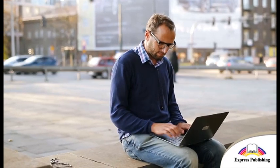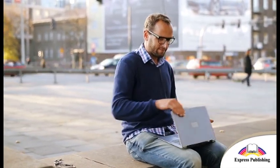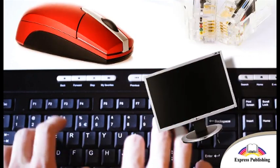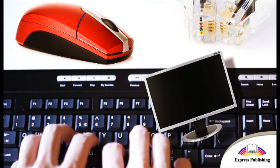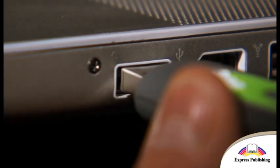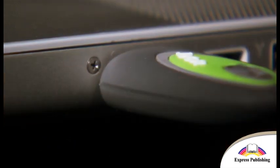So what needs to happen for a computer to work? What's inside it has to communicate with other devices that are on your desk too. The keyboard, the screen, the mouse, and the modem. This happens through ports. Ports are holes that allow different devices to connect with each other.